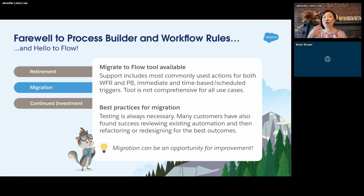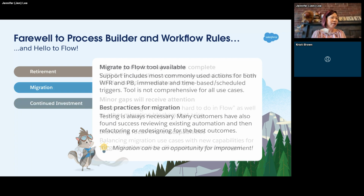Have those new flows run a month just to make sure that everything is working fine and you don't have to revert back because your automation isn't working as expected. And then go and delete those workflow rules and processes in production after you know that everything is working fine. So that's my advice for those of you who haven't migrated everything yet.